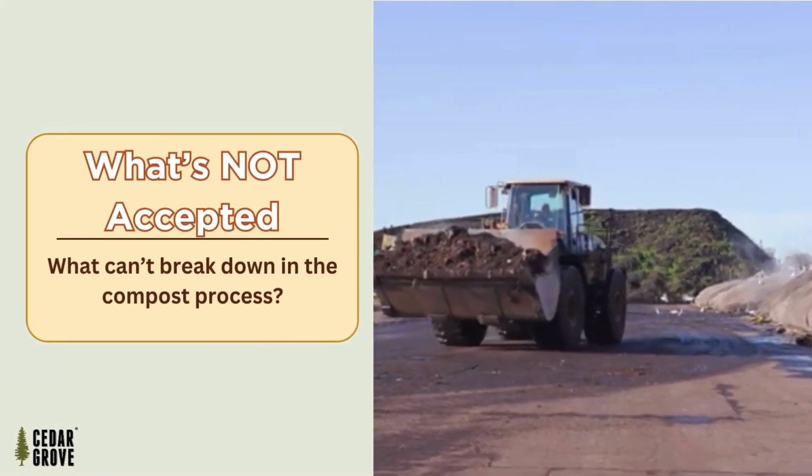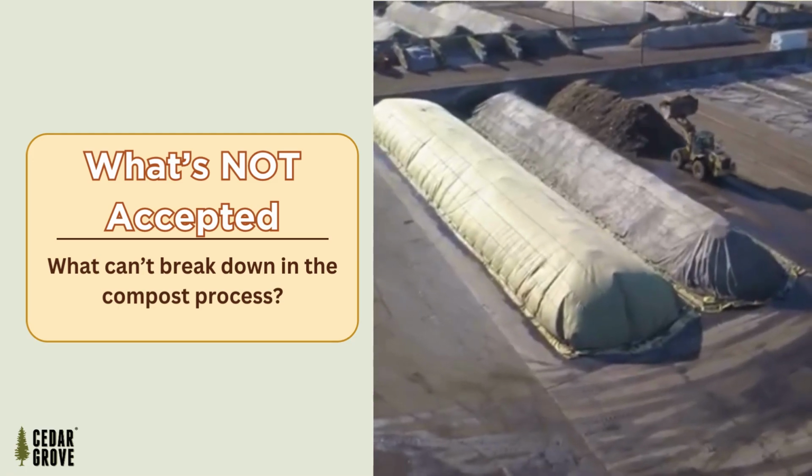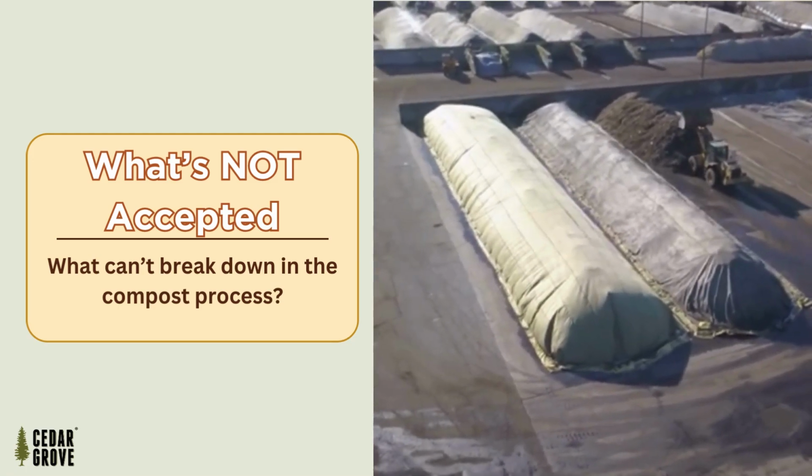Now that we have reviewed what is accepted in the food waste container, let's review what is not accepted to break down in our compost process. The first and most common contaminant in the compost stream is plastic. This would include dense plastics such as jugs, bottles, and caps.